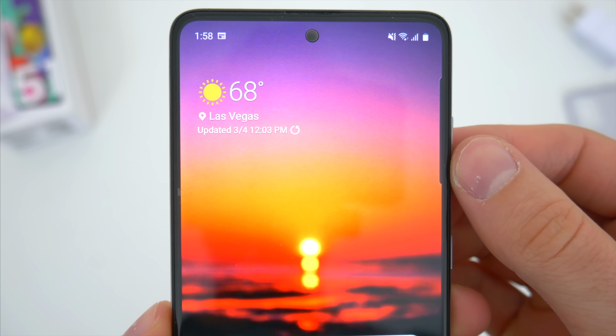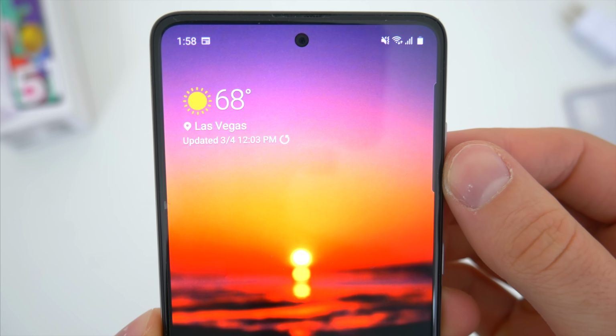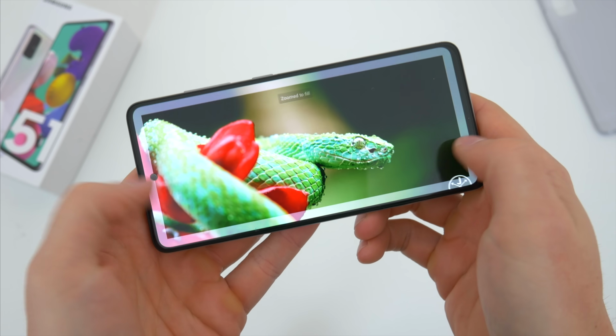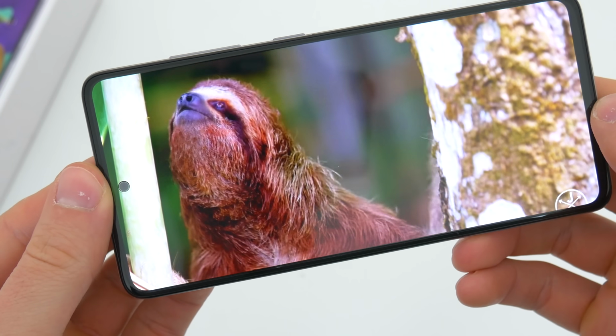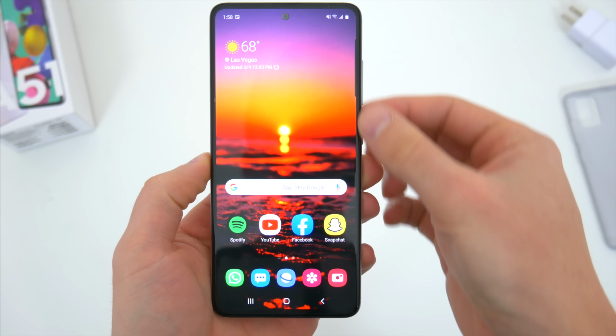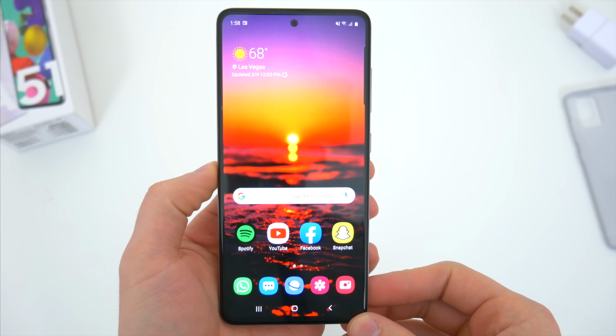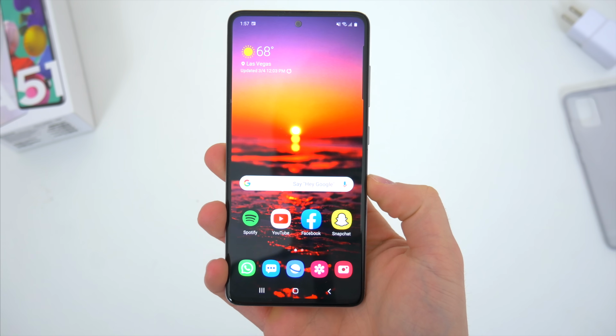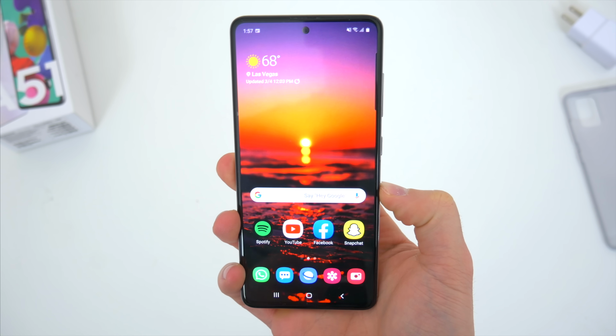Going from a teardrop notch to the Infinity O cutout for the front camera was definitely needed. That's the style I like, and this setup is even smaller than what you might see on the Note 10, for example. The bezels all the way around have shrunk a bit too, particularly that bottom chin, which is much more even compared to the rest of the edges. Overall, this is a device that looks like a 2020 smartphone from the front.